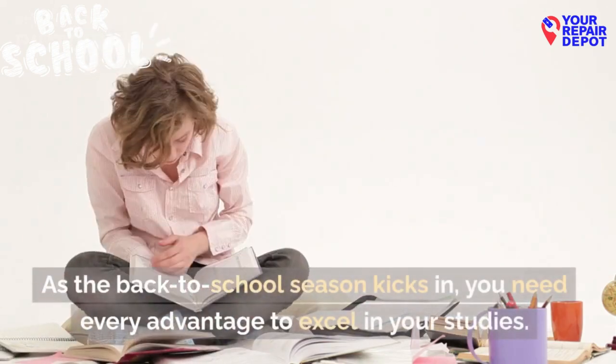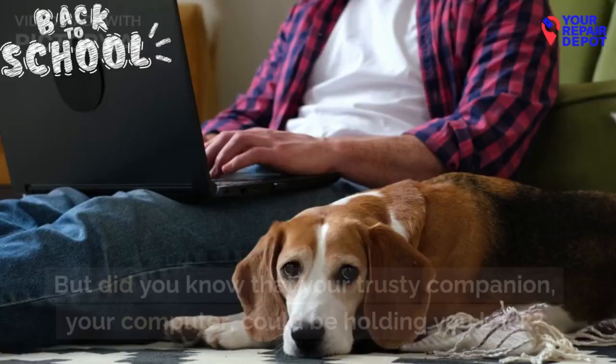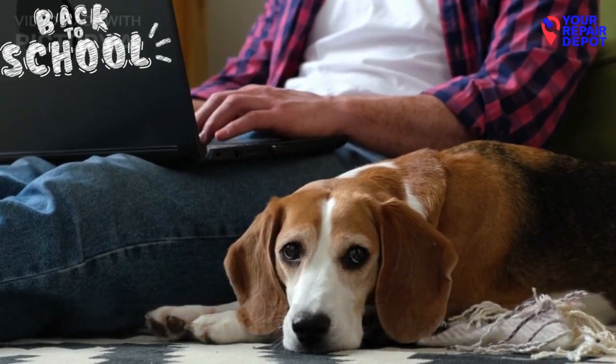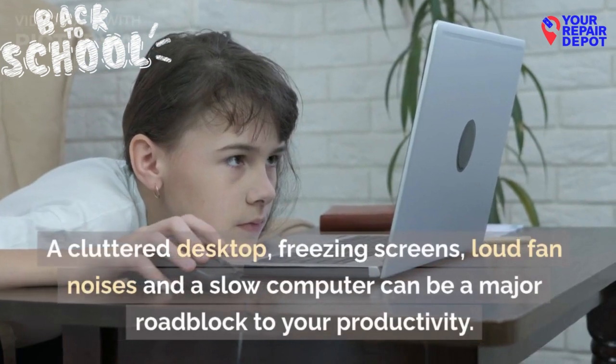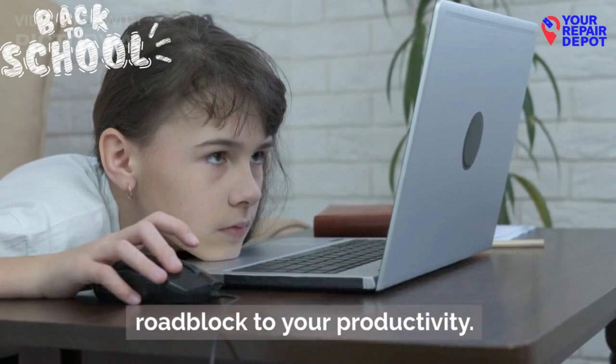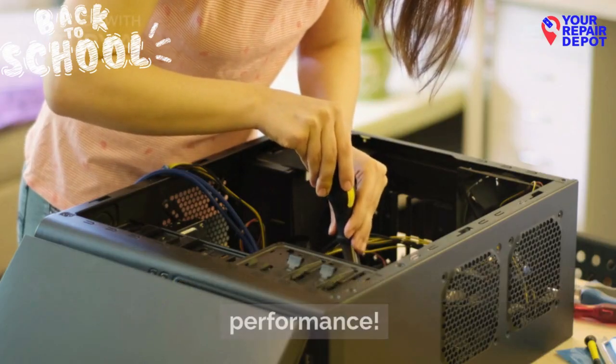As the back-to-school season kicks in, you need every advantage to excel in your studies. But did you know that your trusty companion, your computer, could be holding you back? A cluttered desktop, freezing screens, loud fan noises, and a slow computer can be a major roadblock to your productivity. We've got just the fix to restore your computer's performance.